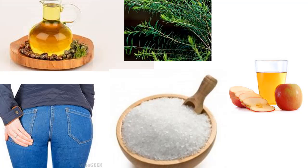3. Apple cider vinegar. Using apple cider vinegar can also help treat pilonidal cysts. Its anti-inflammatory property helps reduce pain and inflammation. In addition, the antiseptic and antibacterial nature of apple cider vinegar prevents bacterial growth that can trigger further infection and delay the healing process.